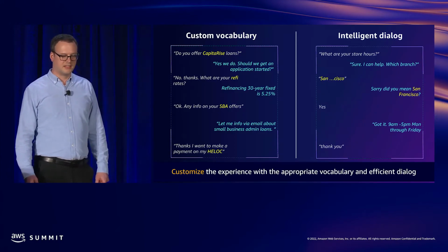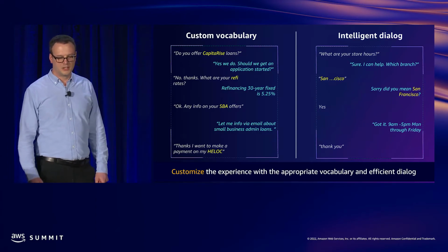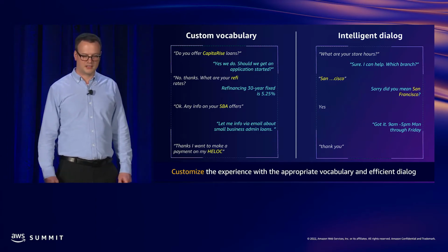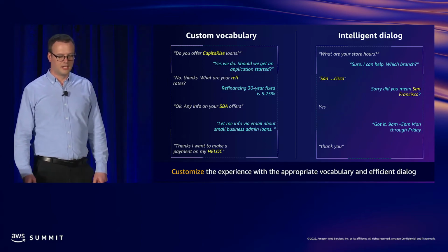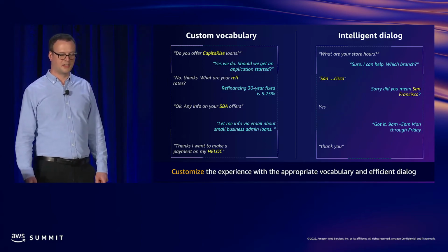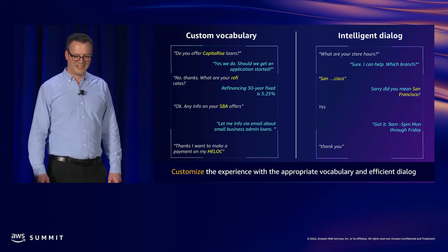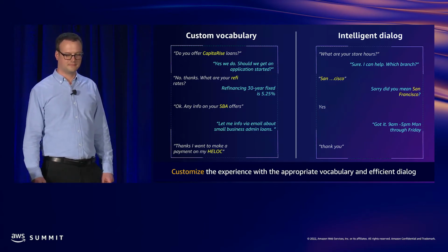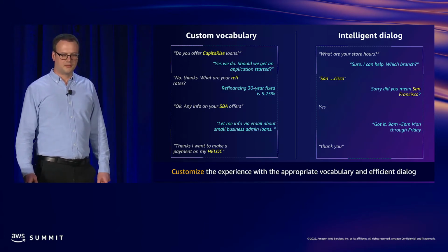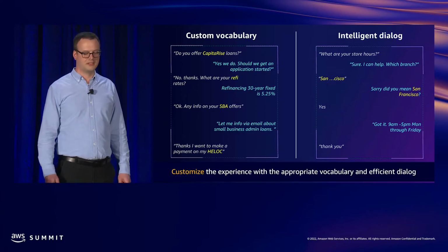You can customize the dialogue for more efficient interaction. Let's use an example. You're talking on the phone and didn't quite catch part of the word because of static on the line. If the other party said San Francisco, but you heard San Cisco, you can take a guess that they meant San Francisco by extrapolating. You'd need to confirm that, of course, but you'd have a more efficient dialogue versus the alternative of asking them to repeat what they had just said.